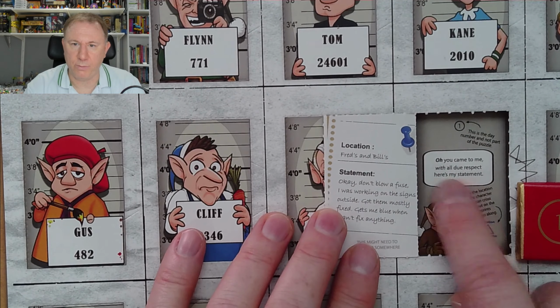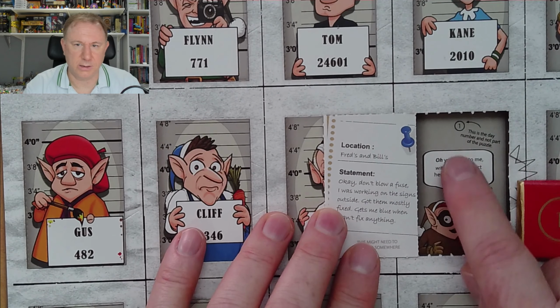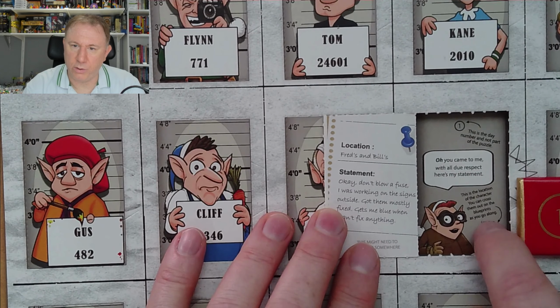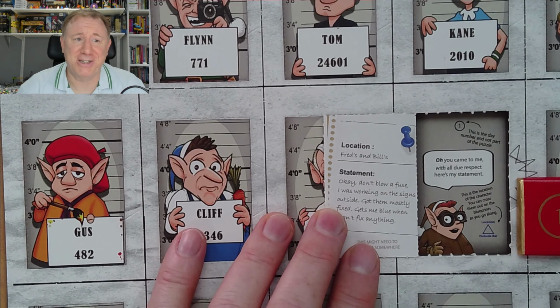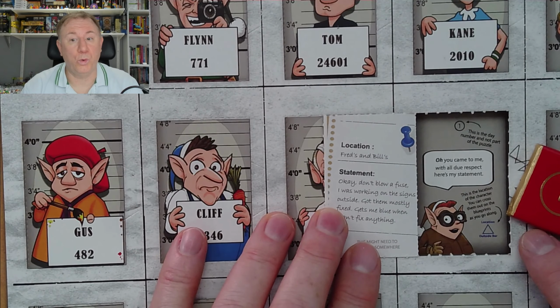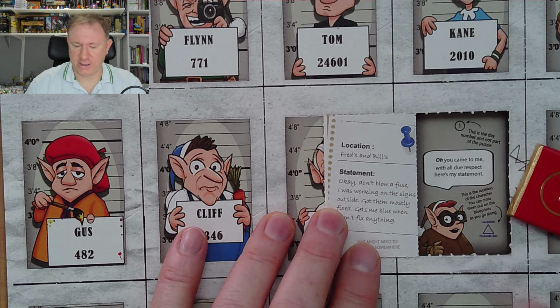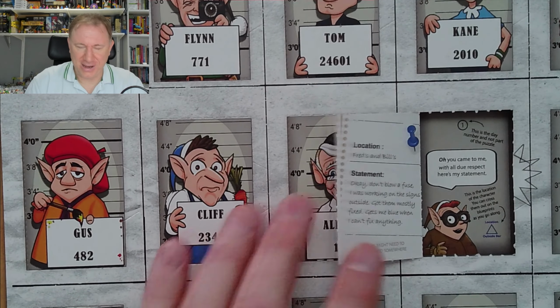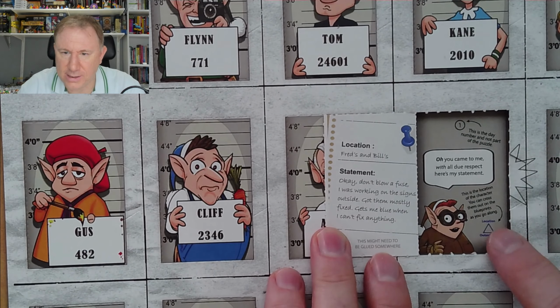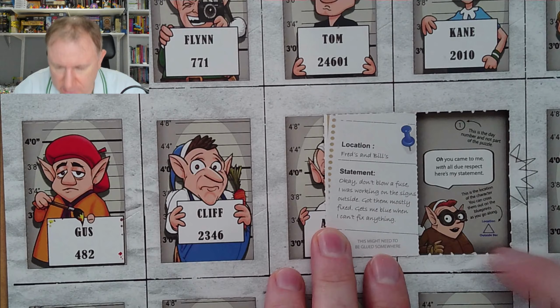Oh, you came to me with all due respect. Here's my statement. And there's bold and italic and so on. But I will look at this tomorrow. What is it? Well, actually, I'm tempted to read this now. This is the location of the character. You can cross them out on the blueprints as you go along. Ooh. All right, well, that feels like an activity for today. So he is Alan, 1001, and he is at the triangle in the outside bar.